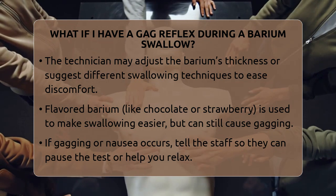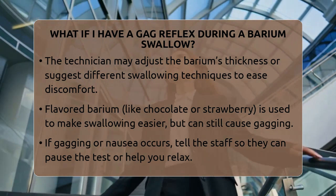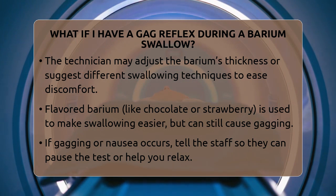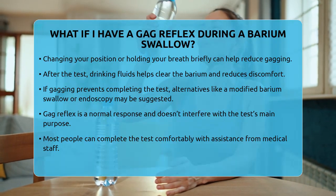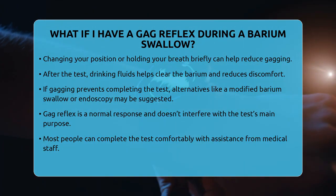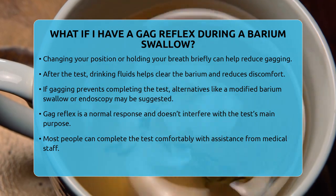After the test, drinking plenty of fluids helps clear the barium from your system. This can also reduce any residual discomfort or bloating. In rare cases, if your gag reflex is very strong and prevents completing the test, doctors might suggest alternative options. These include a modified barium swallow with videofluoroscopy or an endoscopic exam, which uses a thin tube with a camera to look inside your esophagus.